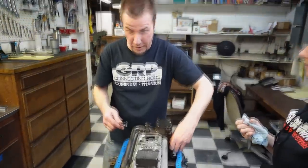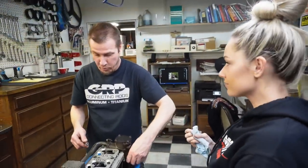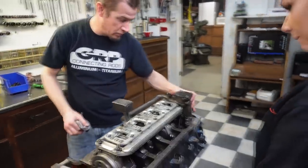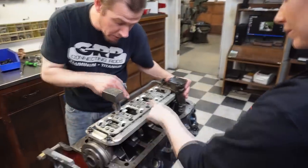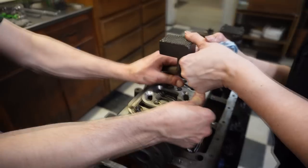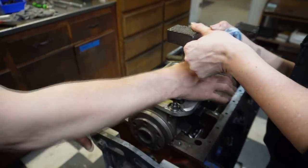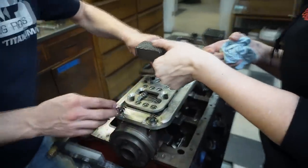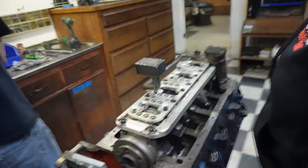Man, I've heard exhaust leaks that sound like a rod broken in half flinging. You know what I mean? So let's see here. You can't get that nut out. Put a wrench on that son of a bitch. Oh yeah, there you go. Now you can use the ball socket.